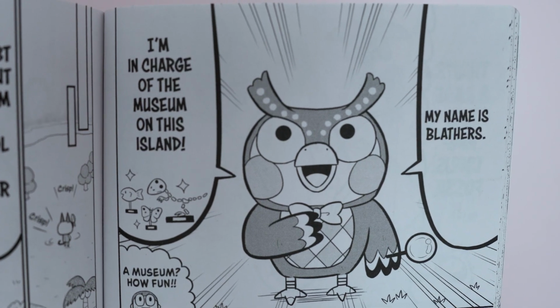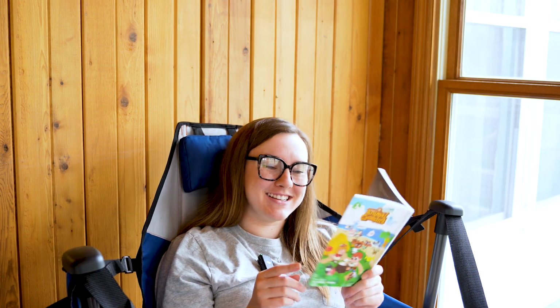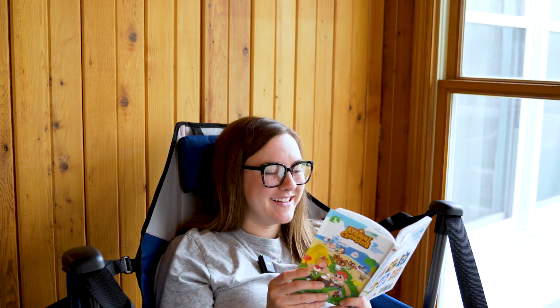Okay, so we're at the end of another chapter, and this chapter kind of focused on Blathers and museum creation, and I think I like how the end of these chapters wrap up because we have add this to the collection. After that day, Blathers was in charge of managing all exhibits because they're putting together all these random fossils and being like, aha, this is what it is, and it's definitely not that.